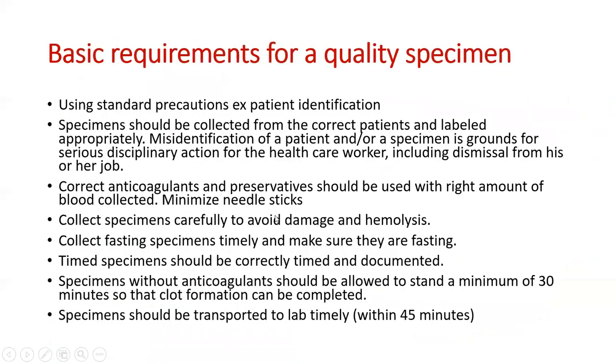Basic requirements for a quality specimen. You want to make sure you're using standard precautions. For example, making sure that you are identifying your patients correctly. Your specimens should be collected from the correct patient and labeled appropriately.